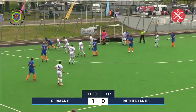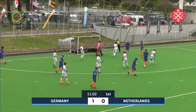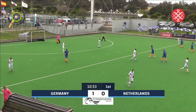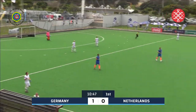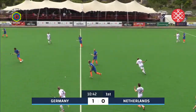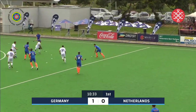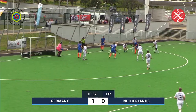Ball gets played into the German circle now. Jablowski out of nowhere, the man with the headband. He gets it, picks up the pass now again. Unable to maintain possession for Germany as the Dutch on the attack now. Quickly taken by Kruseman as the Dutch work their way into the circle.